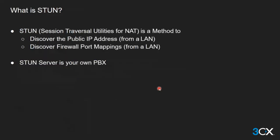So what is STUN? Generally, STUN is Session Traversal Utilities for NAT. As mentioned, it is a method to discover the public IP address from a LAN and discover firewall port mappings from a LAN. So it behaves as if the connectivity is on LAN only, because it uses a remote functionality for the phones. The STUN server is your own PBX, in our case the 3CX. It doesn't require any other hardware as compared to SBC.